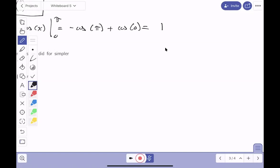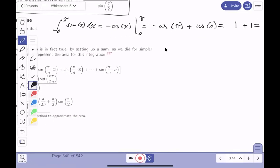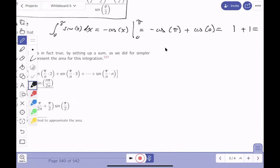No, that's not so bad. And then cosine of 0 is 1, and 1 plus 1 is 2. So I do know that. I know that integral equals 2. Right now, certainly, I want to go back and remind you how you did this with Riemann sums.